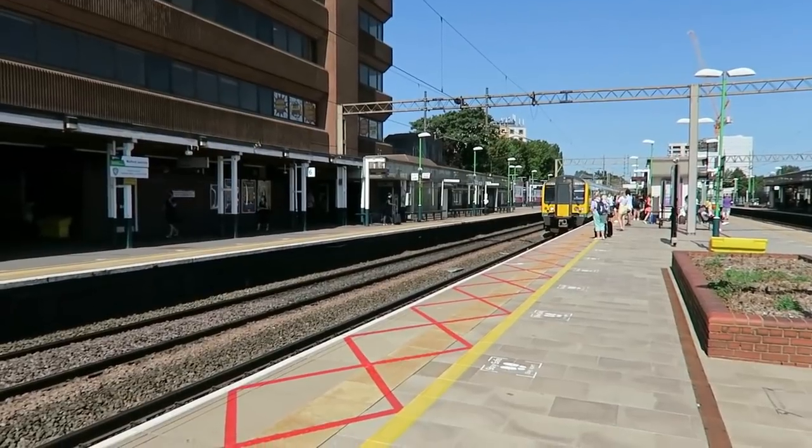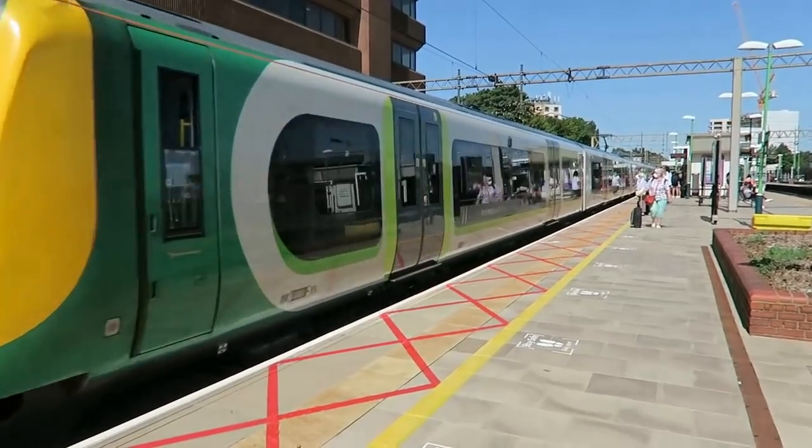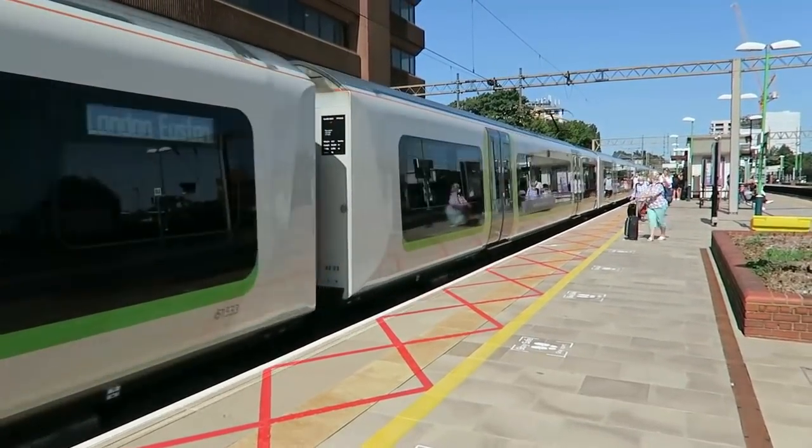So by standing back and allowing passengers to alight the train. Obviously these are.